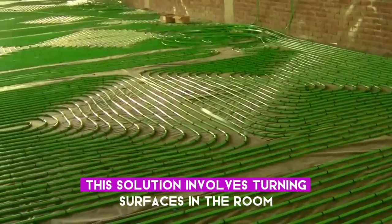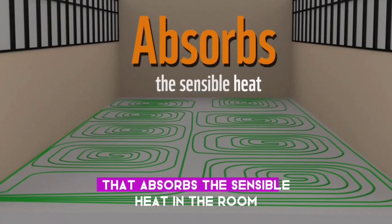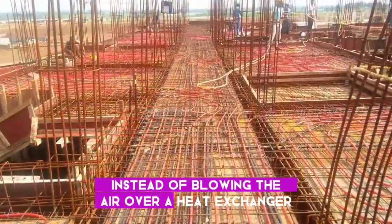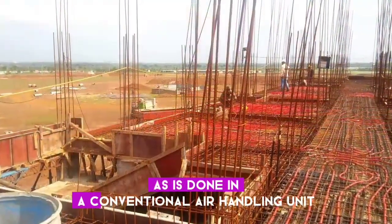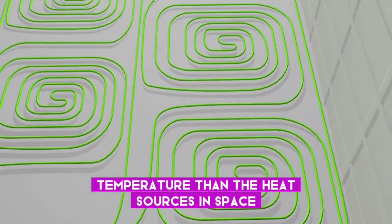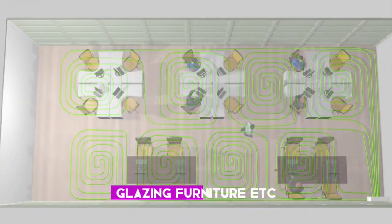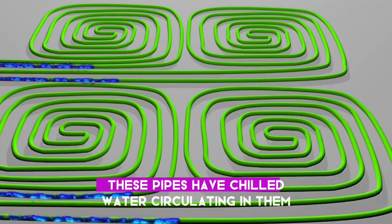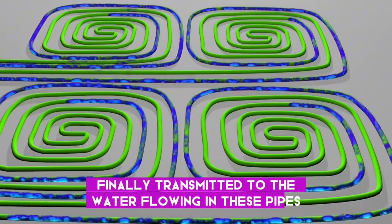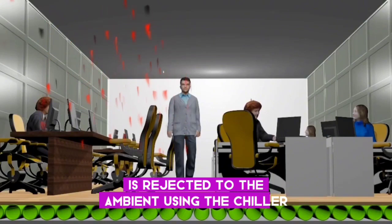This solution involves turning surfaces in the room, like the floor or ceiling, into a heat sink that absorbs the sensible heat in the room by embedding pipes in them, instead of blowing the air over a heat exchanger as is done in a conventional air handling unit. Being at a lower temperature than the heat sources in the space, these embedded pipes absorb the heat radiated from surfaces like walls, glazing, furniture, etc. These pipes have chilled water circulating in them, and the heat is finally transmitted to the water flowing in these pipes. The heat thus taken away is rejected to the ambient using a chiller.